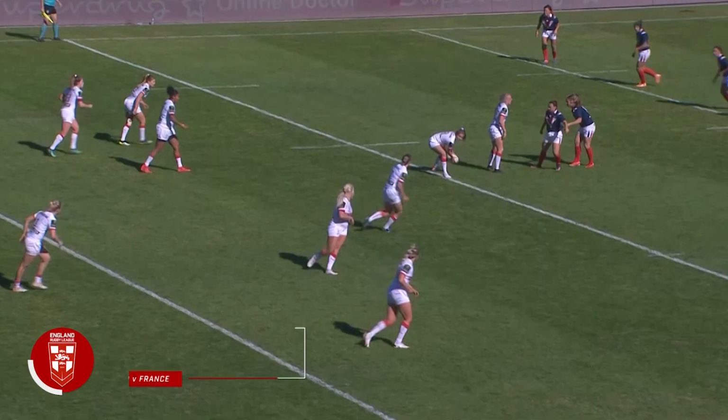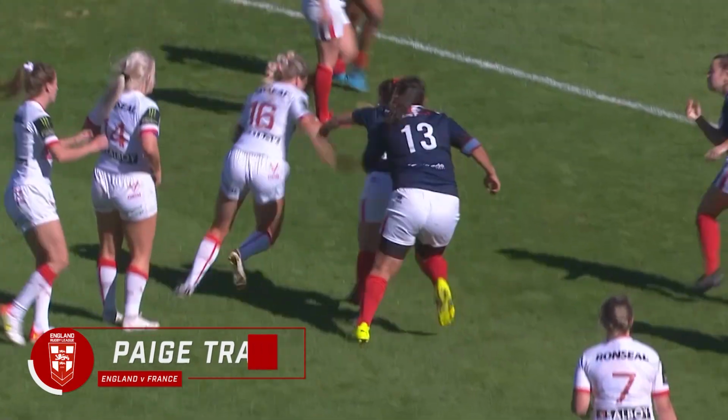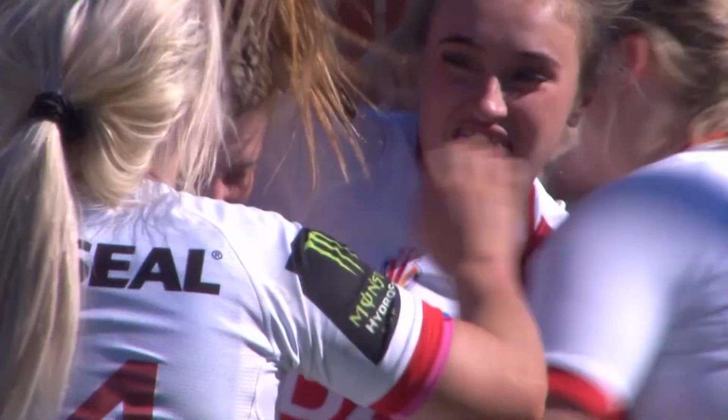Getting back into position as Jones goes to acting half, to Stott. Stott looks for support, she's got it coming through. She finds Vicky Whitfield. Whitfield going forward, and there's a second try for England. Easily done in the end. Good build-up, good position, and England extend that lead.